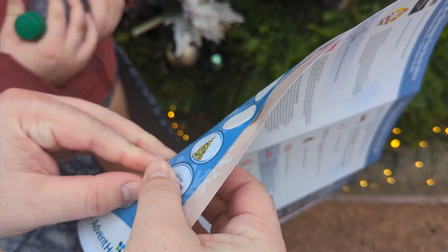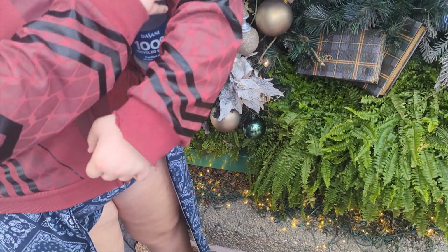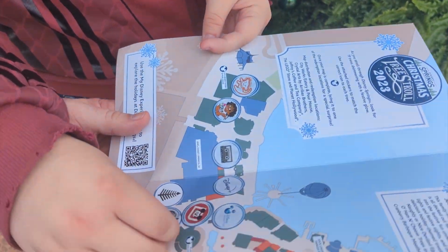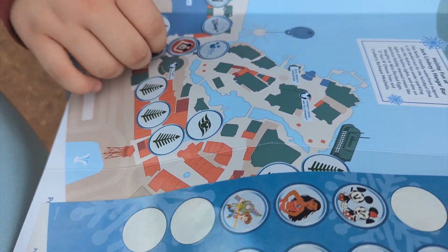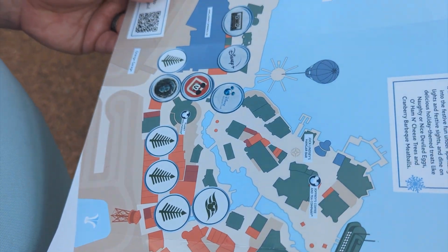Madame Leota. Cassie gets to do this one. This is her tree. Cassie, you get to do this one. This is your tree. Yeah, it's my tree. All right. How many trees we got? We got 1, 2, 3, 4, 5, 6, 7 trees.